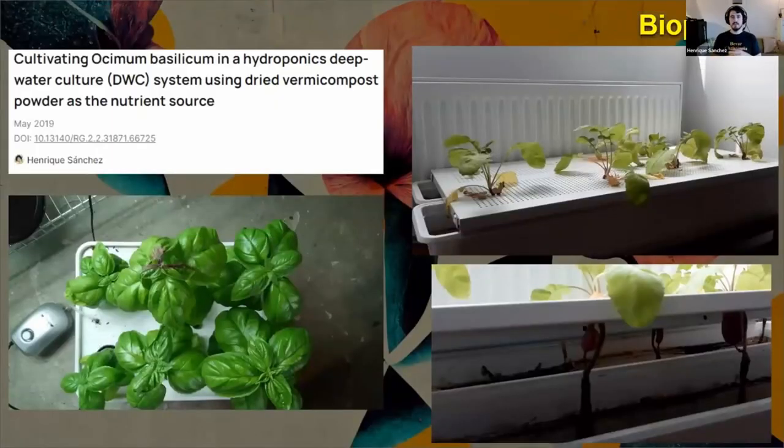Going back a little bit to the vermicompost, that soil that the worms can produce, we had the idea to dry it and then to crush it to a fine powder and add that as the nutrient source to a hydroponic system or a bioponic system in this case. And it actually worked. As you can see in this report, the basil grew. We were adding some oxygen because we weren't sure if we needed the cultivation of any bacteria or not, but it worked.